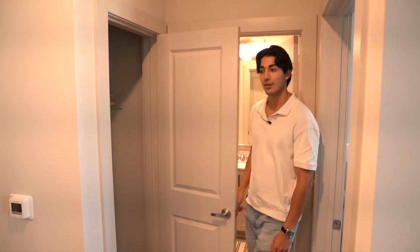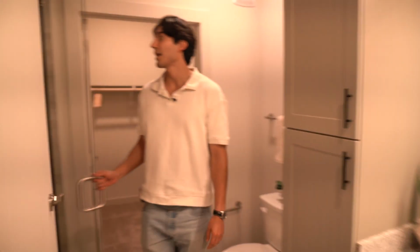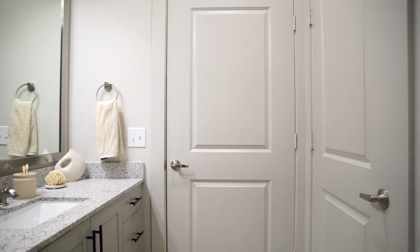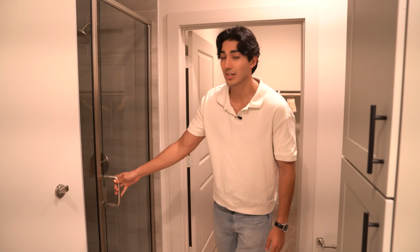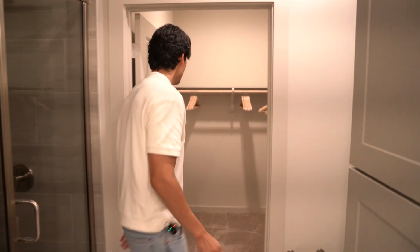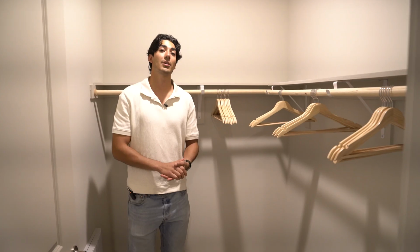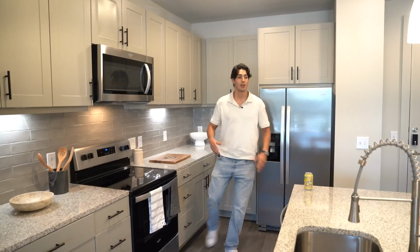Nice closet right here. Walking into the bathroom, we're gonna have nice quality finishes. This is a more affordable community, so nothing crazy, but definitely not crusty. Bougie. Here we're gonna have the primary closet. The other one was just a secondary one. Awesome community to live at.